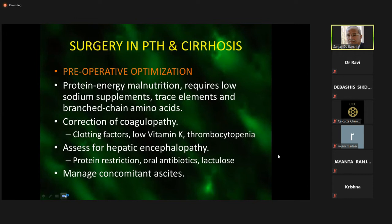You need to assess for hepatic encephalopathy, and one of the strongest factors which add to hepatic encephalopathy was proteins inside the GI tract. So you had to do a protein restriction, you had to give oral antibiotics, and if you added lactulose, it changed the internal milieu of the intestine. So you had less ammonia being produced. And of course, if you used oral antibiotics, you sterilized the bowels.